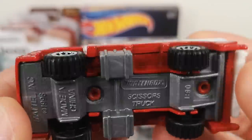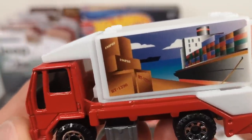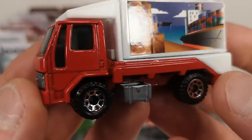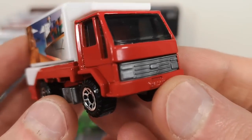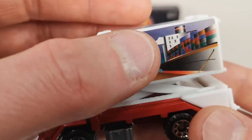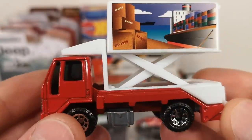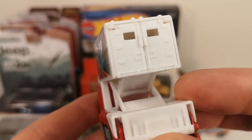Then a casting I did not have yet, the Scissors truck. This was from the year 2000, a 5-pack release, Ocean Dog 5-pack. So yeah, kind of looks like a Ford truck to me. You can correct me if I'm wrong. Very interesting one. It's got opening doors in the back, but kind of hard to open. So it's a scissors truck because it does this. Usually this is used at airports for delivering food and stuff to the airplane.